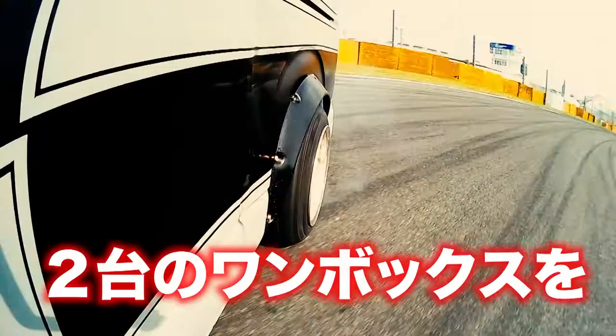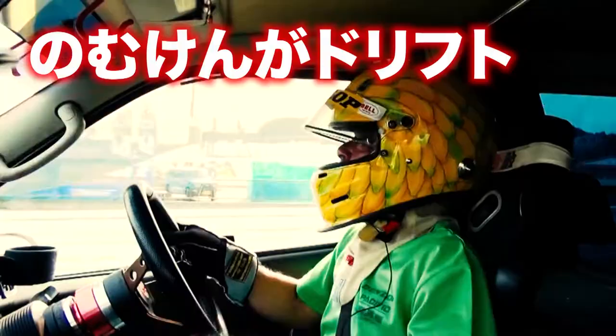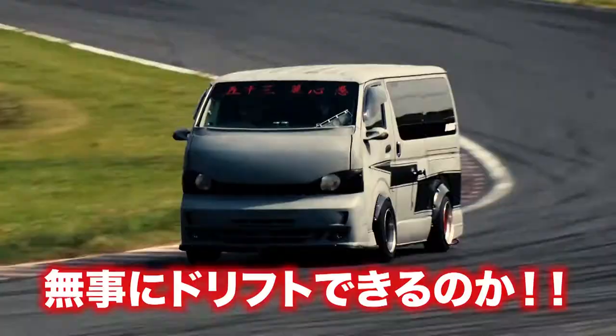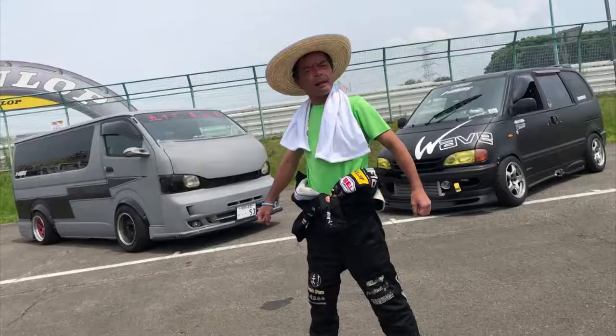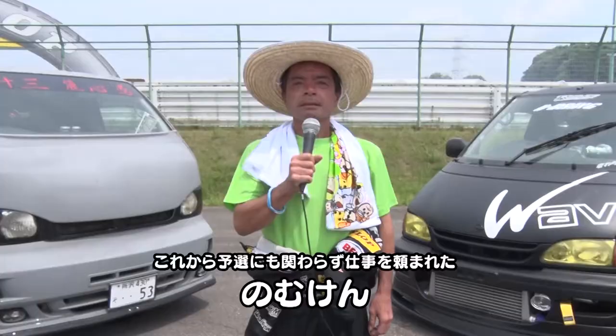Two bands. Drift by Nomuken. Can he drift safely? Unexpected Machine, Ban Edition. D1GP Preliminary Day in Tsukuba. Nomuken, who was asked to do the job in the middle of the preliminary event.